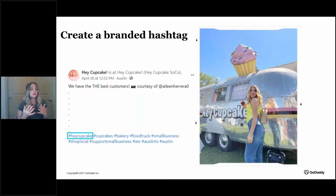And many times, as we talked about, your branded hashtag is essentially your company name. You can even add a keyword in there as well. And you can create a hashtag that's just unique to you, to your brand, and that your loyal fans can use to talk about your business and share their own photos. Like I said, this Hey Cupcake is a great example. It's short, simple. It says Hey Cupcake. That is an excellent branded hashtag. This is also a user-generated photo. They gave attribution to Eileen Herrera and shared it on their own page. So an excellent example in general.